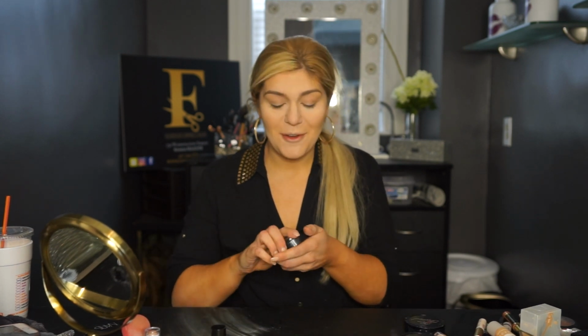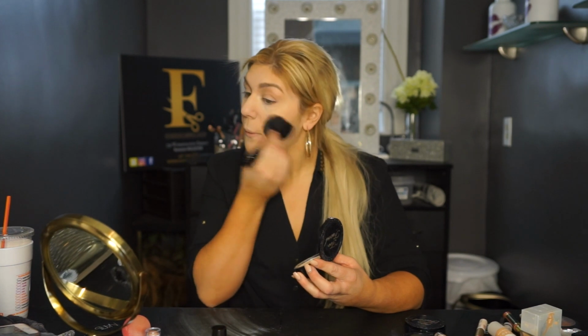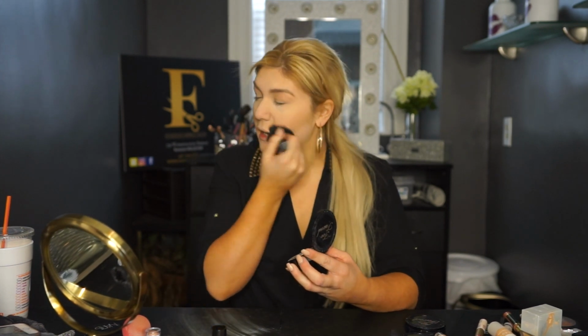So no. Okay, so I don't want to set my face with that because it's clearly not doing much for me. I'm a full coverage type of person. So I'm gonna go in with my Too Faced cocoa powder, and it smells like cocoa. It smells so good. So I am going to take a brush from Morphe, and I am just going to swirl on my face like so to really set that foundation in.